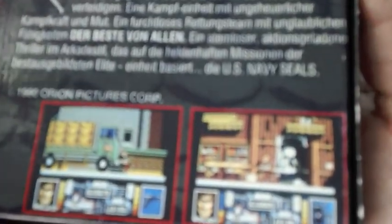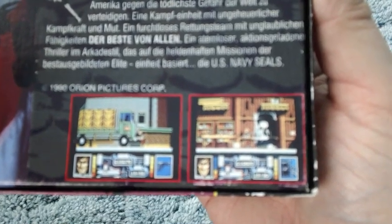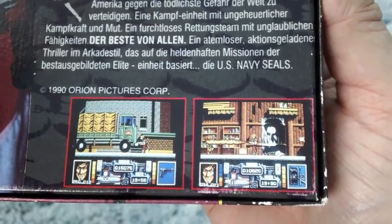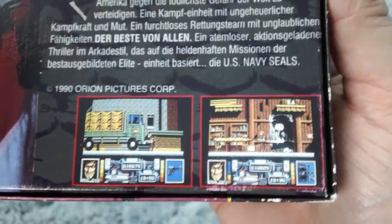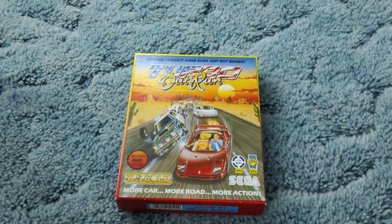And if you can see it down there, it's just kind of... oh, if it wants to focus, don't think it does. It's essentially a side-scrolling shooter crossed with a platformer. Well, essentially it's just a platformer, I guess, with guns. So that's that one. Next up is a game called Turbo Outrun.